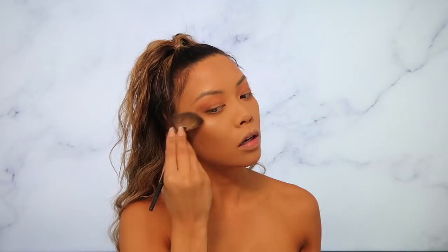This is Becca Champagne Pop. So I'm going to dab a little here. Put some highlight right here on my cheekbones. Highlight makes such a big difference. Like, oh, it's so pretty. Put a little bit on my chin.